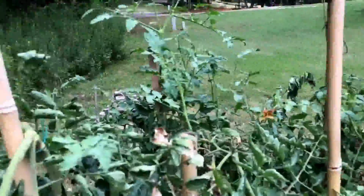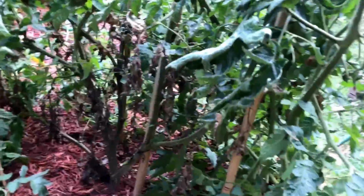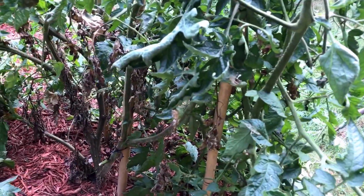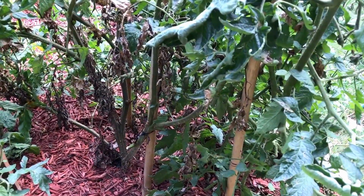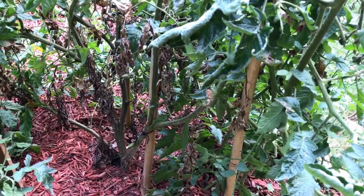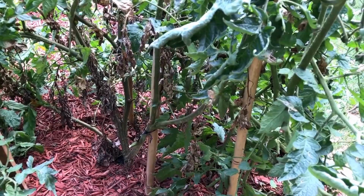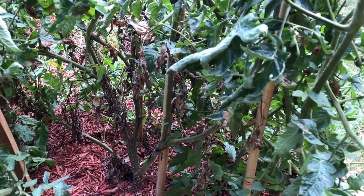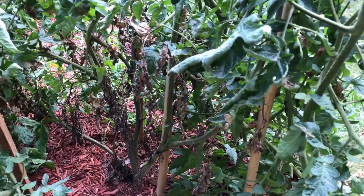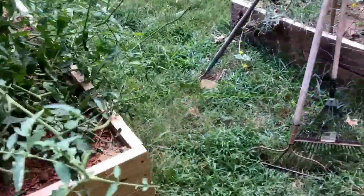I've got 4 stakes going on for it, but it's produced probably about 12 really nice tomatoes. I did a video on it. Very nice, very nice tomato. Very low acidity. So I really enjoyed it. So anyway, there's that. Let's go over here.